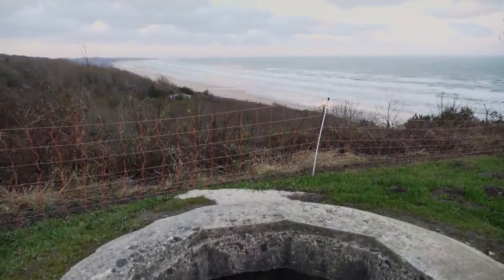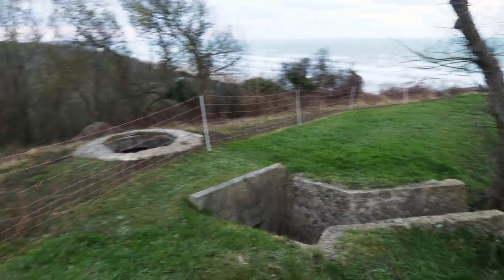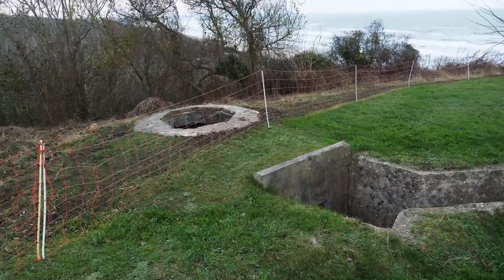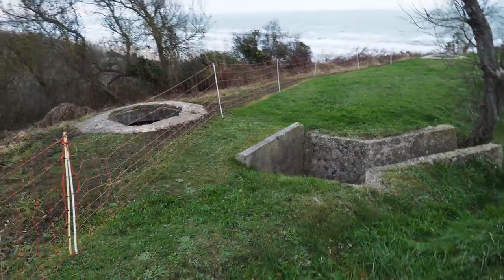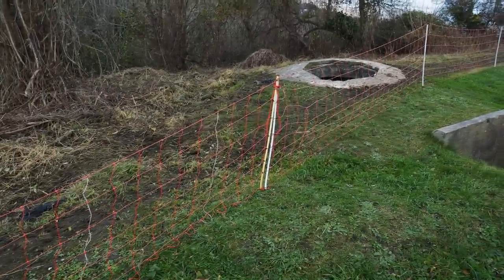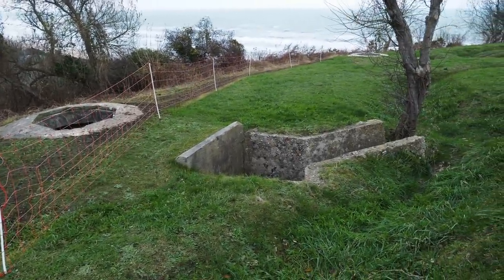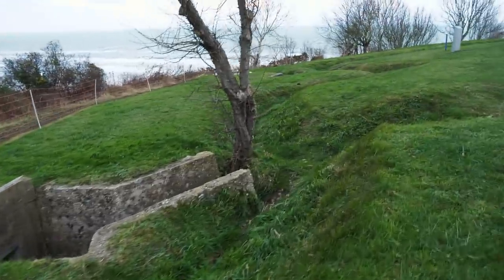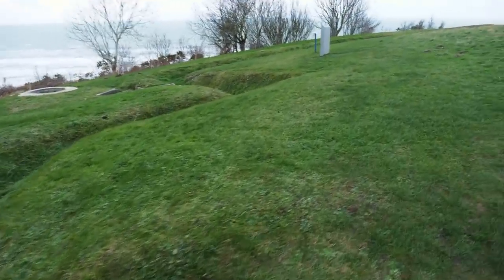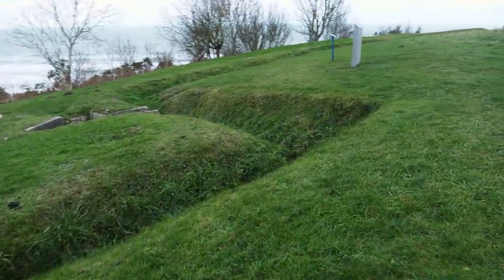All right, so if we look here, we have a few Tobruks up here overlooking the F1 draw here at Omaha Beach. And these would have been mortar positions to fire on any troops that were trying to come up this draw. And you might see this fence here. They have sheep that they've turned loose in this area to kind of eat down the grass. And if we move along here, you can see the remnants of the German trench system, which is pretty interesting.